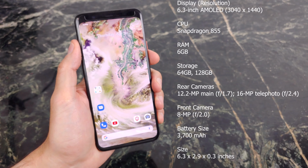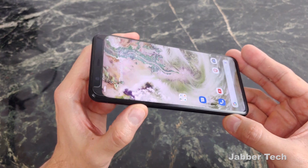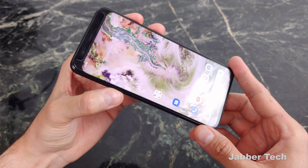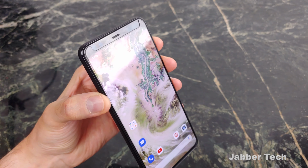This is the Pixel 4 XL, and if you don't know the specs, just pause the video and read it for yourself. But the Pixel 4 XL, when it came out, was by no means an awesome looking phone, and that still holds true for today. It's a little bit odd looking, it's a little bit bizarre, especially since you have this huge forehead right on the top, but that's where all the Soli goodness is, and that's one thing I want to talk about right off the bat.